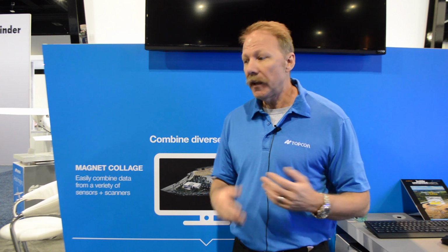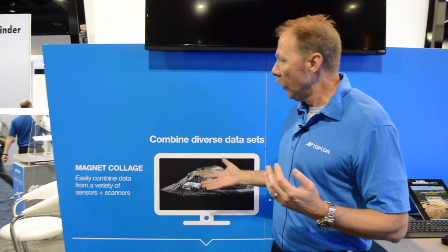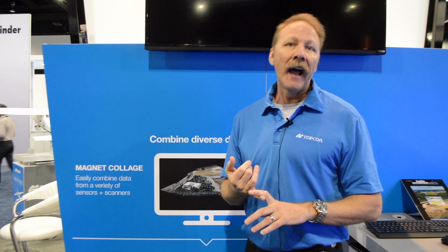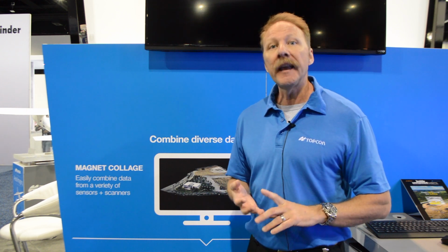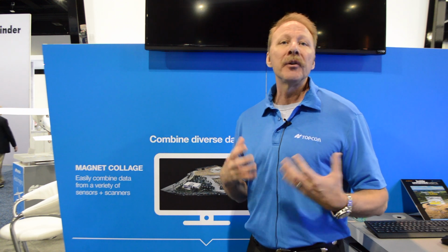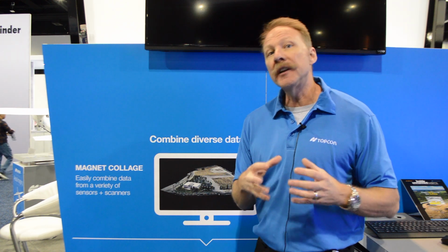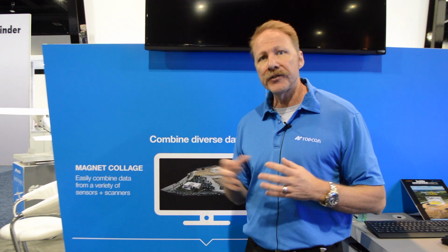So with that all said, we also have Magnet Collage, one of the products we've come out with, so we can add diverse data sets from mobile LiDAR mapping, terrestrial mapping, and UAV. We want to be able to put all those data sets together for the end user and have them be able to interoperate with the data and create deliverables for that.